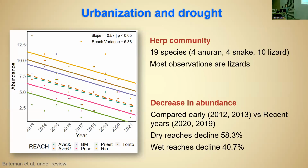And so we'll just look at some of those trends. So unfortunately, a lot of downward trends. And so the graph that you see here is abundance of herpetofauna. And I will say we do see 19 species in the urban Salt River: 4 species of anurans, 4 species of snakes, and 10 species of lizards. But by far and away, these are daytime surveys, so it is more biased towards lizard fauna.